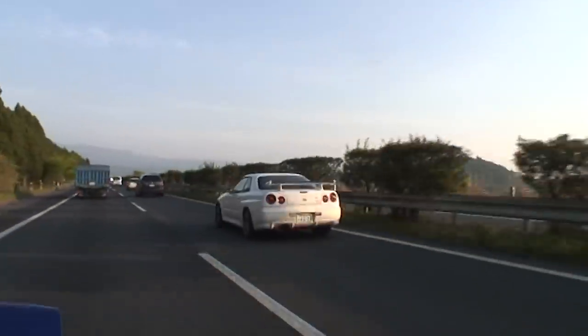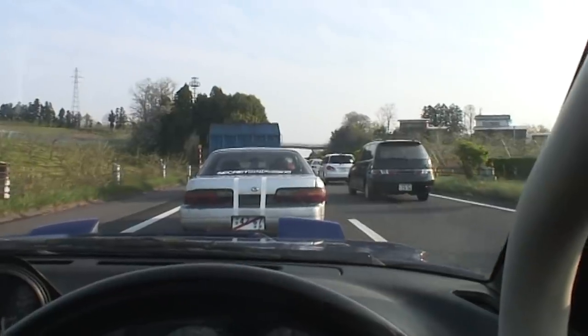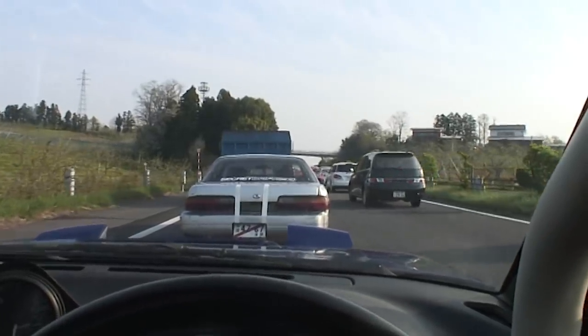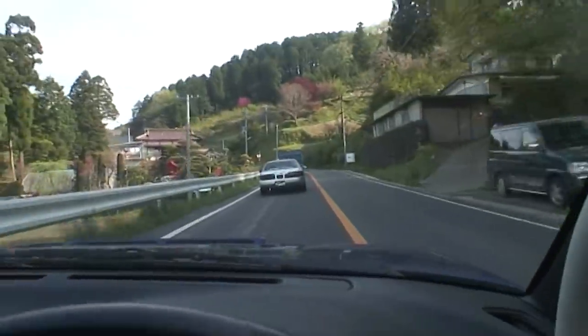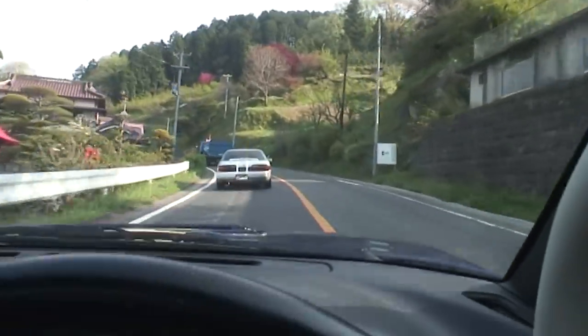Now we decided for the second half of the trip, because there didn't seem to be too much traffic, to take the freeway for the rest of the way, but we're doing about 40 k's an hour. Oh well. At least we've got some good company. It's 6:30, we're stuck in traffic, but we're almost there.